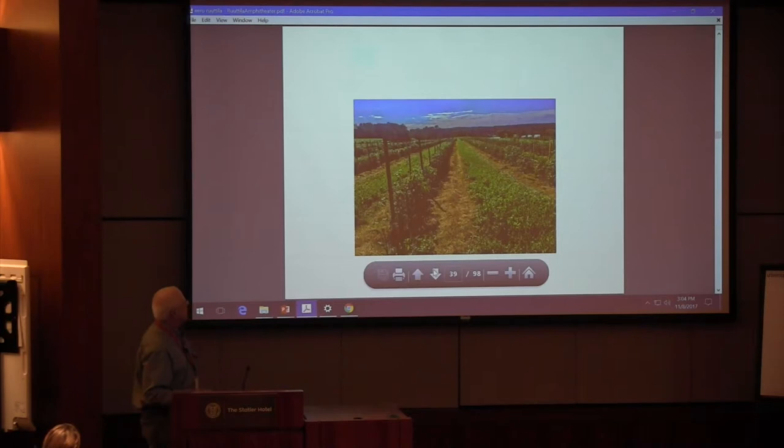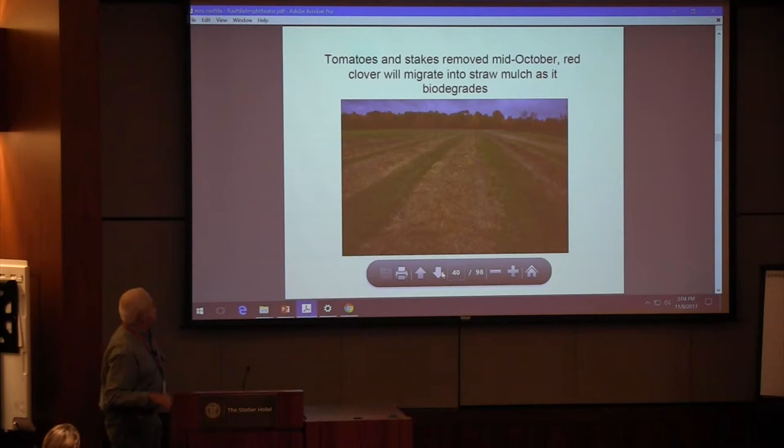And then in the fall, take out the stakes and the string, tomatoes, mow it, and then you have kind of straw. And I found that I didn't get the migration of the clover into the straw. It really seemed to impede it a little bit. I think if we used less straw, I'd probably get better migration of it. But the point is that it's a nice cover going into the winter and good stands of clover.